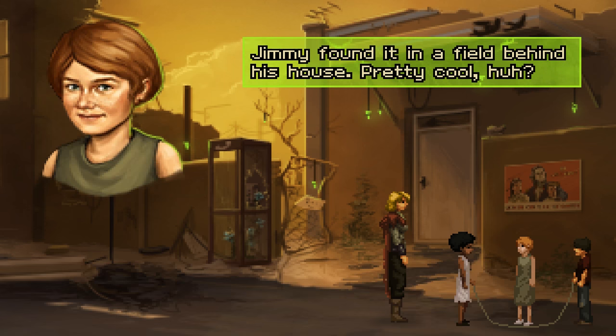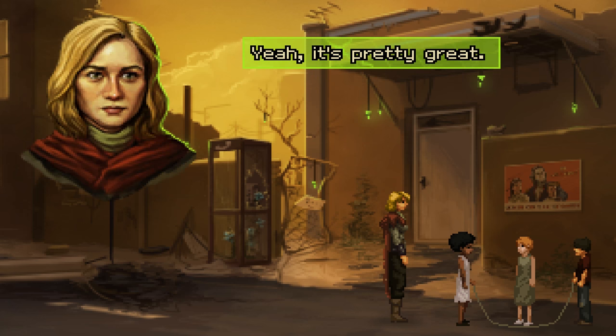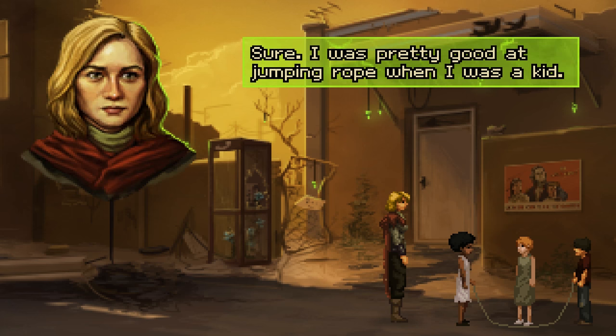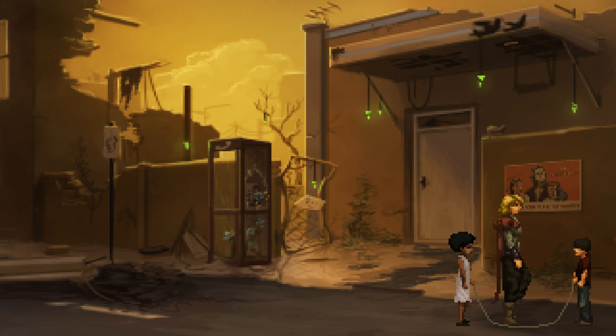Jimmy found it in a field behind his house. Pretty cool, huh? Yeah, it's pretty cool. We haven't had something like this to play with in a long time. Wow. Yeah, it's pretty great. Can I have a turn? How about letting me have a turn? Really? Yeah. Sure, I was pretty good at jumping a rope when I was a kid. Well, okay. She's gonna fall down, make a total ass of herself.